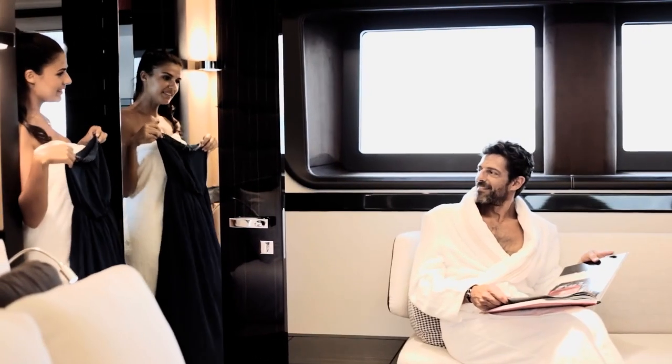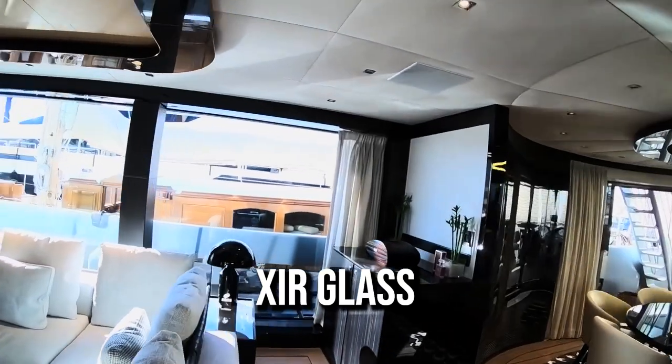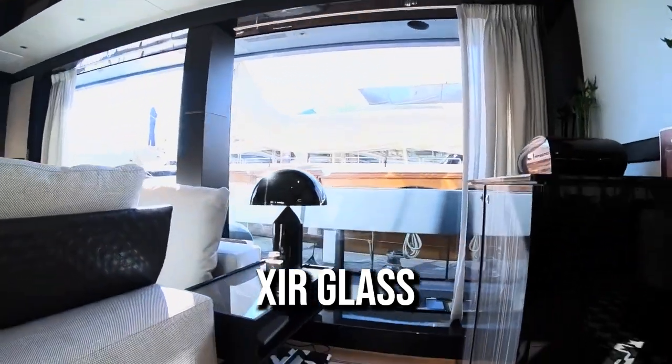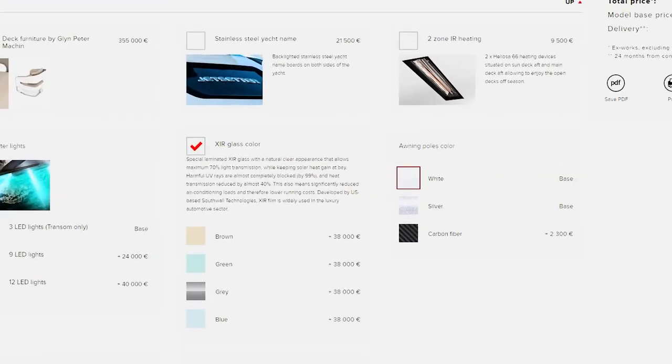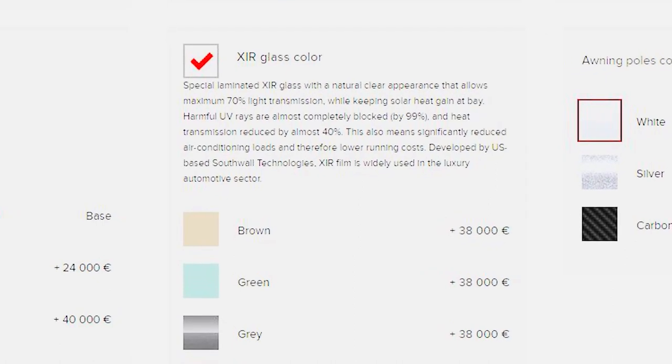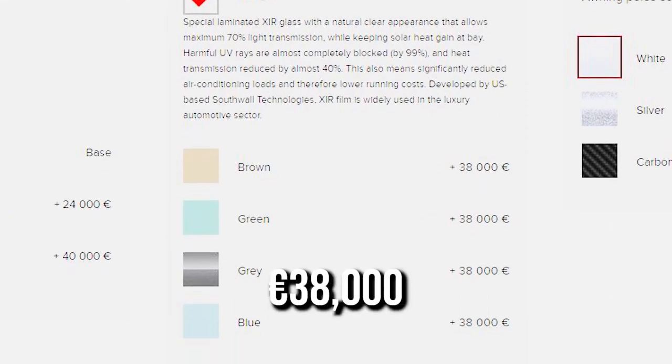All windows are made from cutting-edge XIR glass, which lets in natural light while blocking the sun's rays and keeping the interior cool. XIR glass can be made to order in brown, green, gray, or blue for just 38,000 euros. More if you're bothered about the aesthetic.